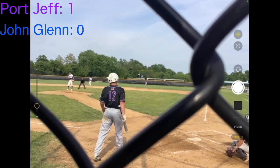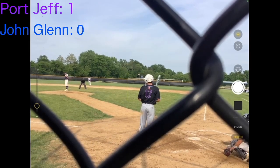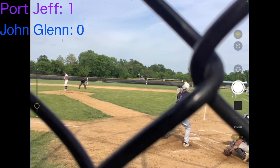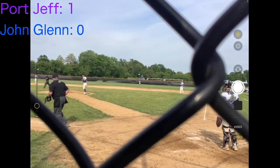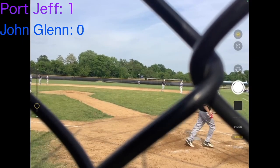Full count over here to Filippi. Huge pitch here for Lindquist. Let's see what he's able to do. He's going to swing that one, line that one through the infield. Kieran is just going to get to second base. He's not going to try and stretch it or anything, so Filippi works himself on with a second single for today.